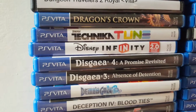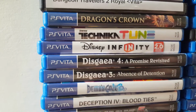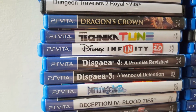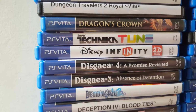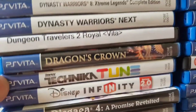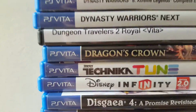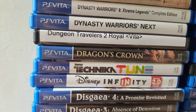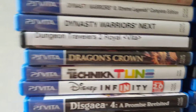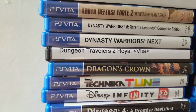The Disgaea games are great RPGs. They're pretty expensive. I think it was $20 each at GameStop, which is expensive for games that have been out 3 years on the Vita. This game, Technica Tune, or whatever the hell you want to call it. It's a music game. I think it's the rarest music-based game on the Vita for North America. It cost me $40 on Amazon. That was the cheapest price I could possibly find.